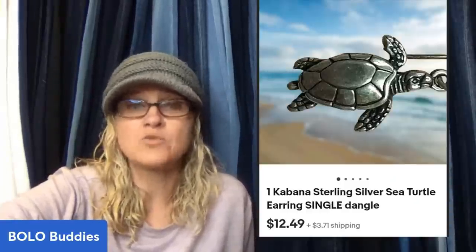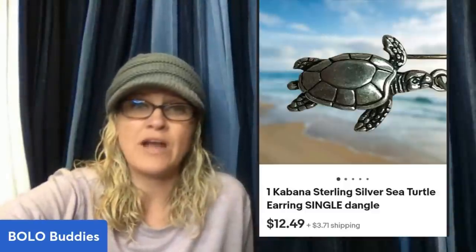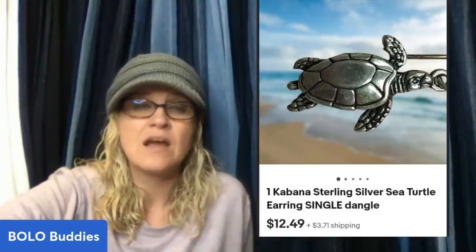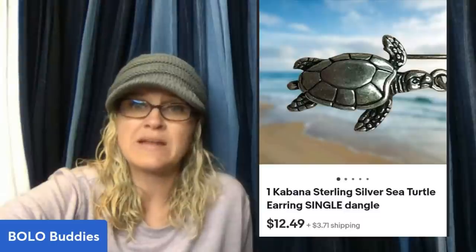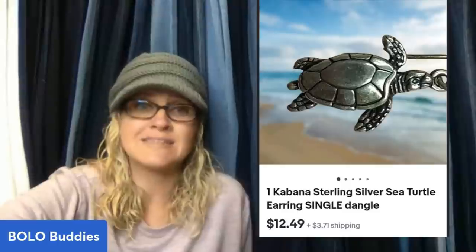I took a best offer of $12.49 plus shipping, which is a lot higher than melt value would have been for this tiny piece. A small sale, but maybe unexpected for someone whose instinct would have been to not look twice at a single earring.